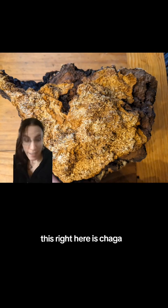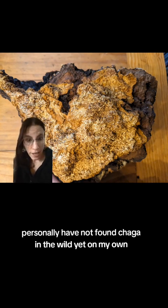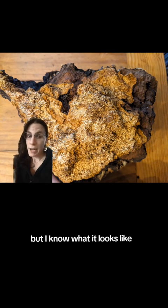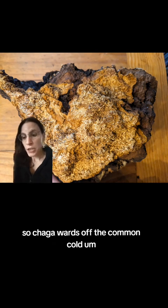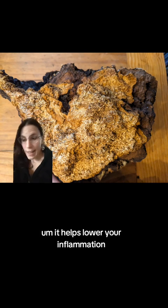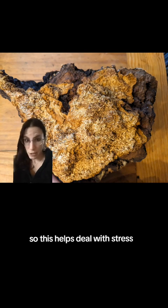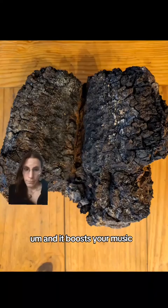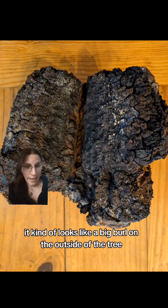This right here is chaga. This is a big chunk of chaga that somebody sent me. I, unfortunately, personally have not found chaga in the wild yet on my own, but I know what it looks like and I know how to find it because it grows on birch trees, one of my favorite trees ever. So chaga wards off the common cold. It helps you have shiny hair and glowing skin. It helps lower your inflammation, especially if that's caused by stress. So this helps deal with stress, and it boosts your immune system. And this is just a little bit of what chaga looks like from the outside. It kind of looks like a big burl on the outside of the tree.